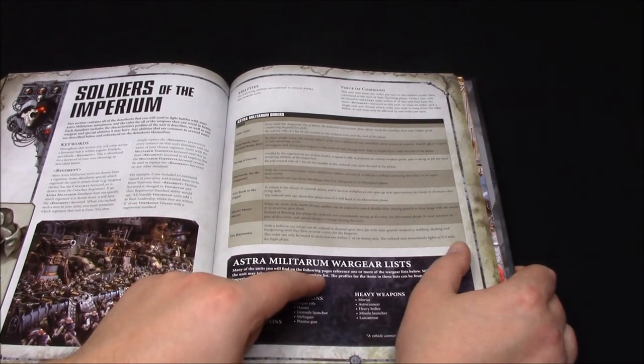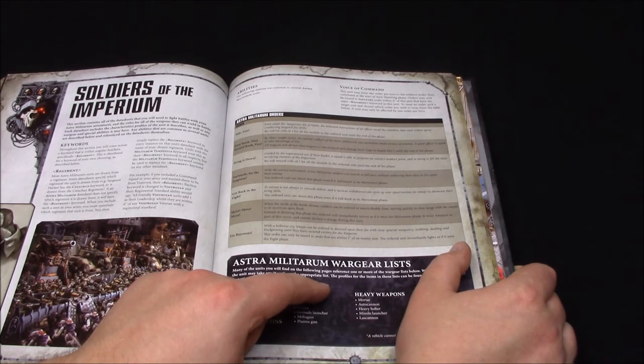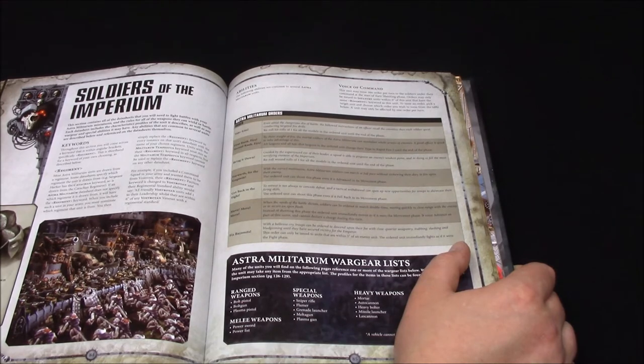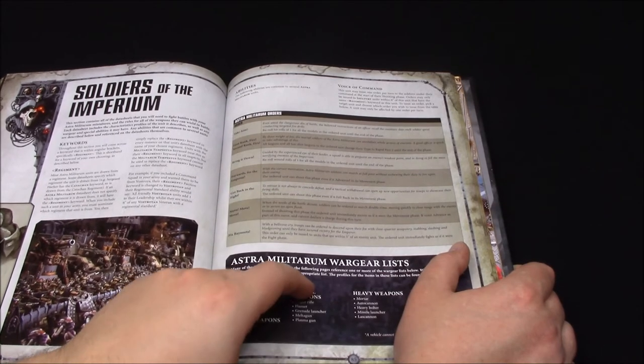So the orders are, Take Aim. Reroll hit rolls of one for all models in the ordered unit until the end of the phase. Pretty powerful. First Rank Fire, Second Rank Fire. All lasguns and all hotshot lasguns in the ordered unit change their type to rapid fire 2 until the end of the phase. It's pretty powerful. Especially at close range when you get 4 shots per lasgun. It's pretty awesome. Very popular order that people will do.